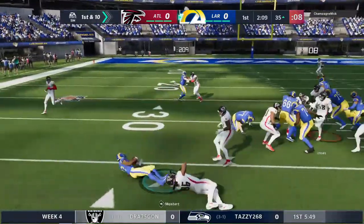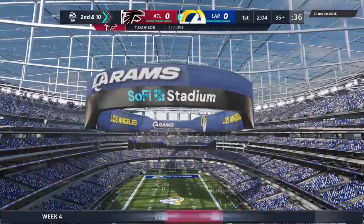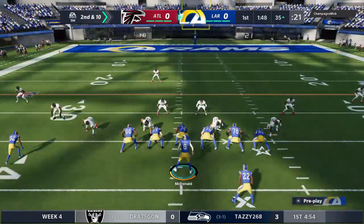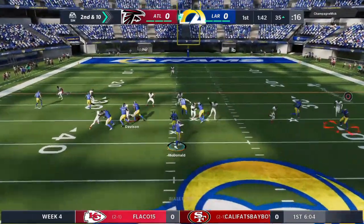They'll run for the first time with Raheem Mostert. And just no chance of turning the corner. He can only get back to the line of scrimmage. 2nd and 10 coming up. Ladies and gentlemen, that is a force of nature at the defensive tackle position. Yes, he's as big as they come, but still plenty agile. He's able to make a nice play there to swallow up the ball carrier.